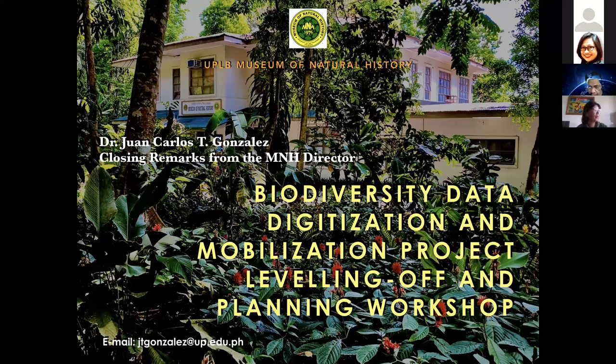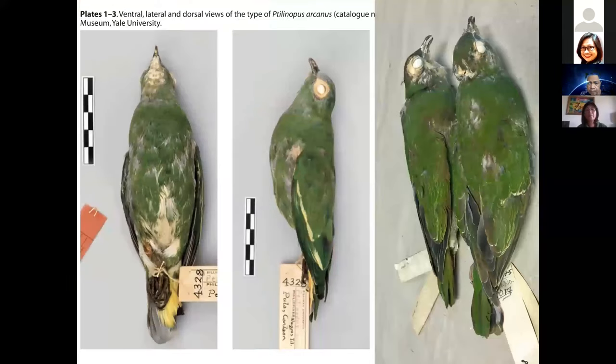We hope to complete this because it would be useful for us to be able to not only improve our own database, but also be able to open up to the world. Just wanted to share you one thing. Ito kasi isang example kung paano natin siya magagamit. So here's an example of the holotype of Phidonopus arcana, which is the Negros fruit trap. It's the only specimen in the world, and it's now on Yale. So they were able to put it up on, hindi siya actually accessible ngayon, pero nag-start na sila mag-digitize. Pero hindi pa siya nasa GBIF. So actually, ito ay published format.